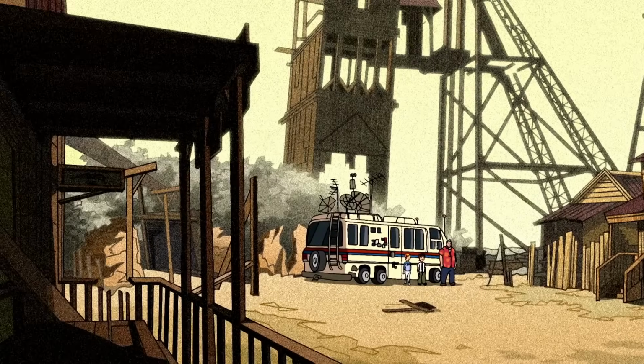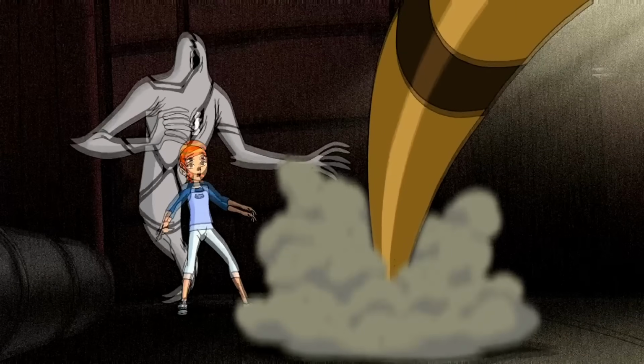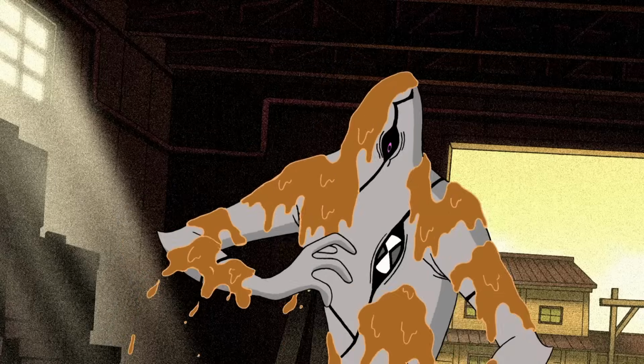Stranded in Slaterville due to a fuel line puncture, the Tennysons explore the town. Ben and Gwen encounter Krob in a warehouse where he demands the Omnitrix. Coast Freak tries to fight back but is immobilized by Krob's solidifying agent. Using their wits, Gwen and Coast Freak trap Krob and escape.